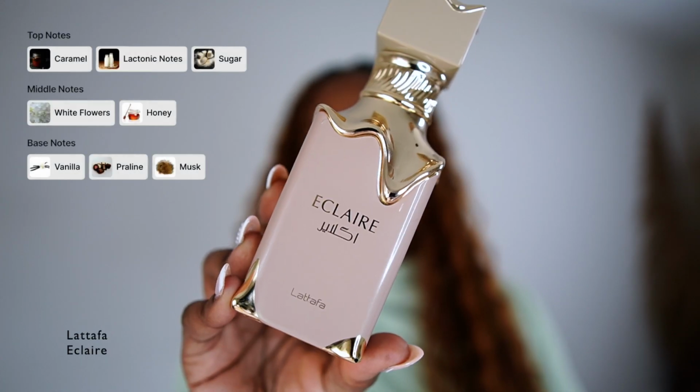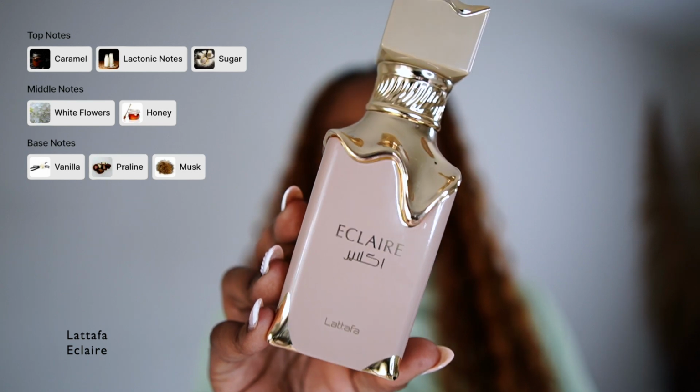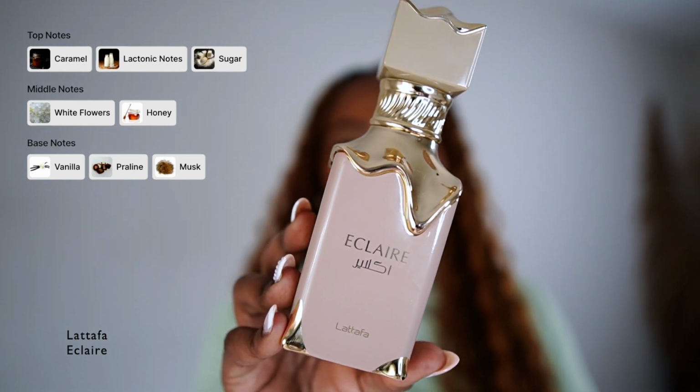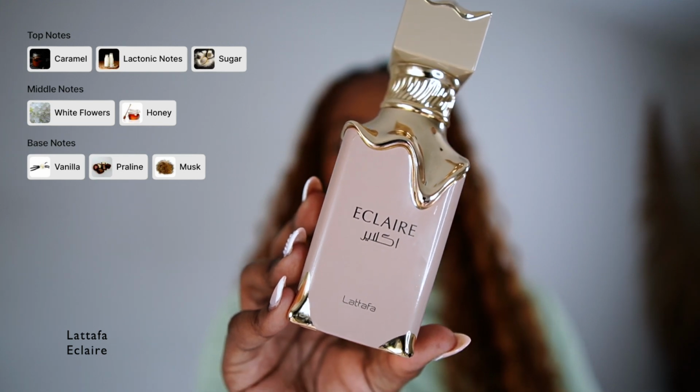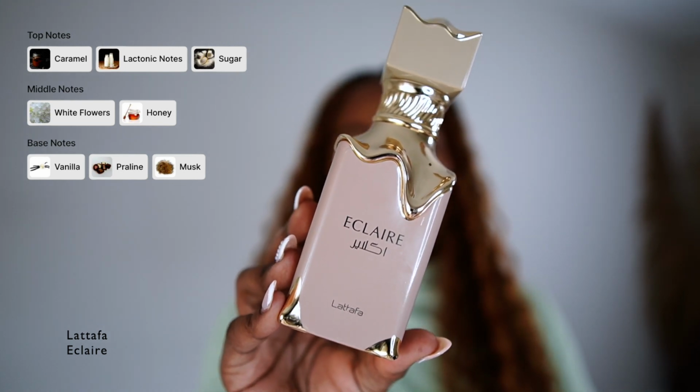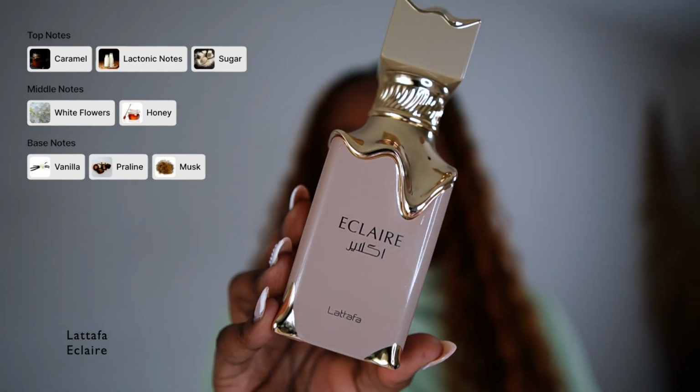The next fragrance in this combo is Lattafa's Eclair. So Eclair is a fragrance that I've been letting sit. Every now and again, I'll pull it out and try to see how it's changed, how it's developed. And I did that the other day. I decided to pair it with Mango Punch, and I was pleasantly surprised by this combination.